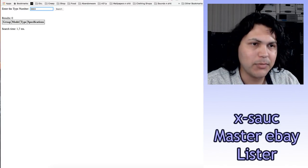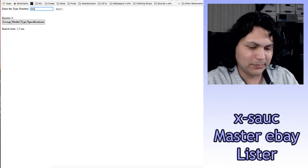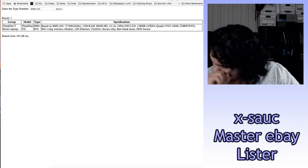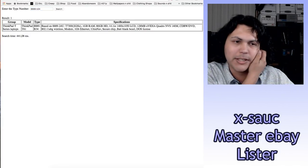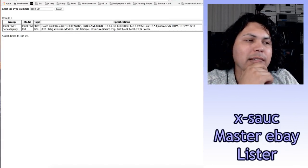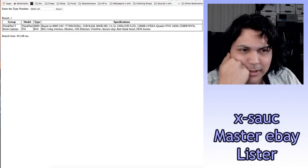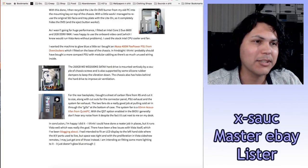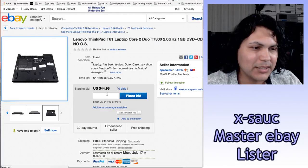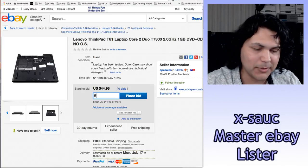Oh wait, what was it again? B4 what? A9B34, okay. I think I might've got it. Oh god, it has NVIDIA graphics. Damn it. Okay, but it has a 14.1. Oh, you know what? I'm gonna bid on this. It's too good to be true. I'll just bid $50. Nah, I'm only gonna do 45.